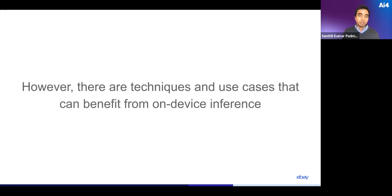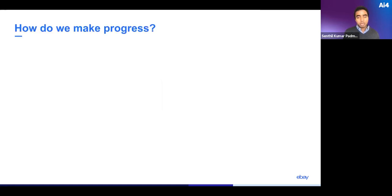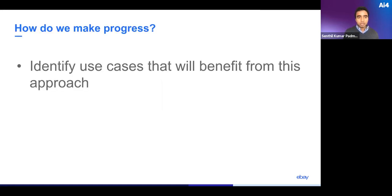The answer is no. There are techniques and use cases that can benefit from on-device inference. We just have to pick the right battle. So how do we make progress from here? The first thing is we need to identify use cases that will benefit from this approach. See, not all use cases need to satisfy these customer expectations. And secondly, it's not possible for us to put all these use cases on the device itself. That is a disaster. So we need to identify these use cases and tune them accordingly.